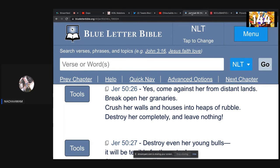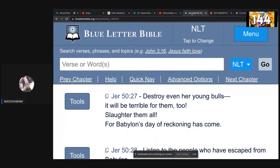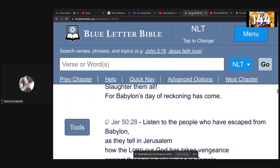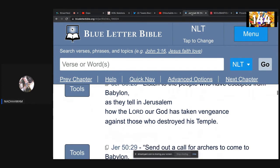right? It says, verse 27, destroy even her young bulls, it will be terrible for them too. Slaughter them all. Woe! For Babylon's day of reckoning has come. See that? For Babylon's day of reckoning has come, man. Right? So it says, verse 28, listen to the people who have escaped from Babylon as they tell in Jerusalem how Yahweh our power has taken vengeance against those who destroy his temple.